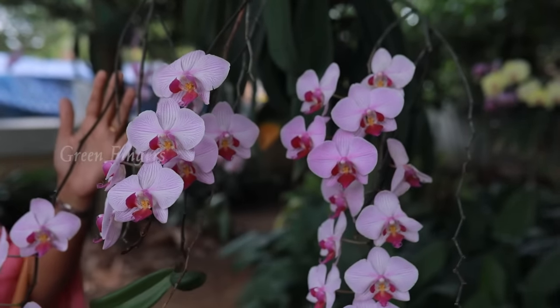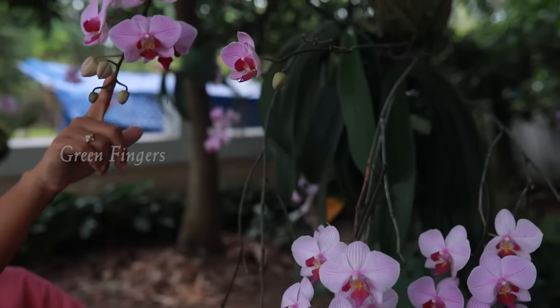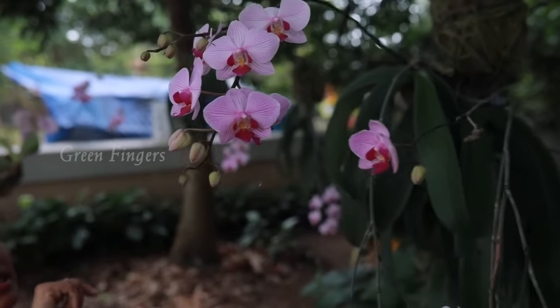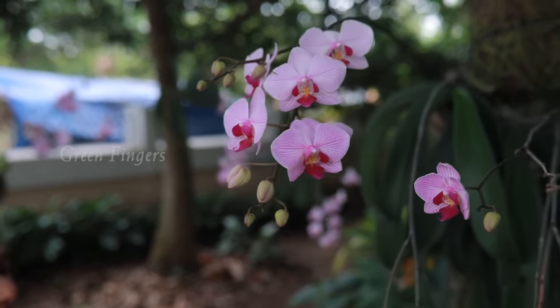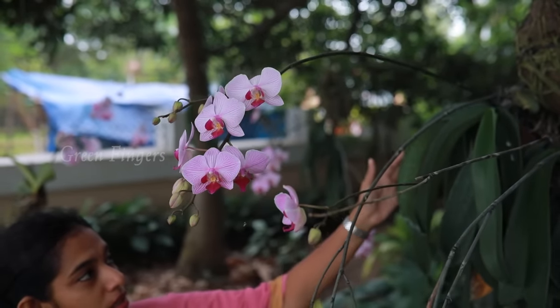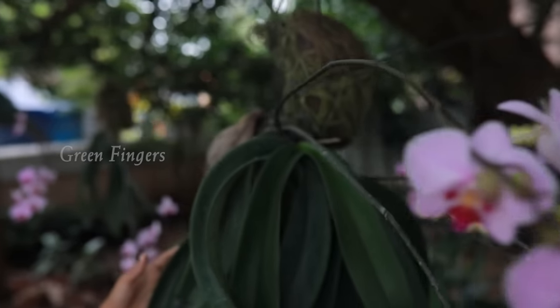Few of the flowers have fallen and a few buds here. You can see the buds. They'll all open up in a day or two. This is also hanging on a coconut shell, as you can see.